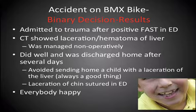We avoided sending a child home with a laceration of the liver, and that's a good thing. The laceration of the chin was sutured in the emergency department. Everybody did well, and everybody was happy.